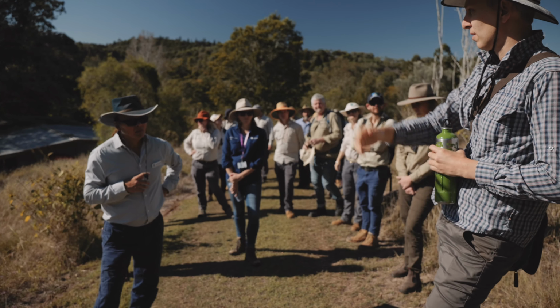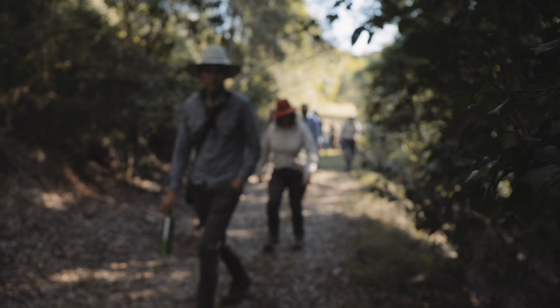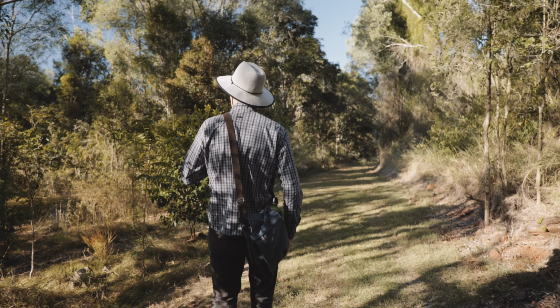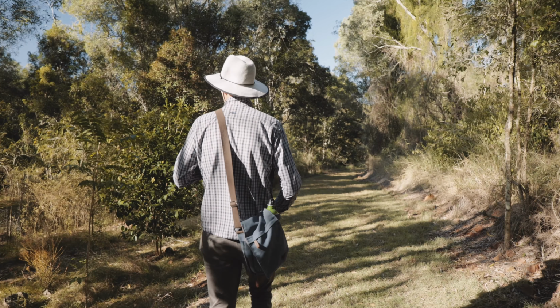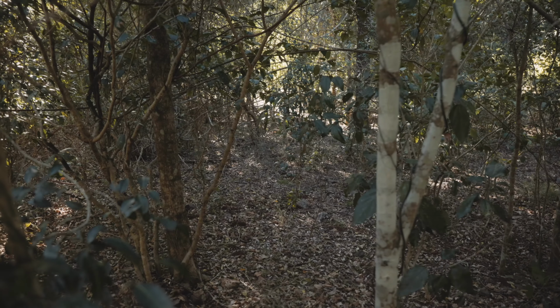Success for me would be to walk into an area that I've restored and have it feel like a remnant patch of pine forest, whereas the starting value is quite young regrowth that's very weed infested. And so removing all the weeds, allowing the trees to grow back, filling the gaps, trying to recreate the structure and the diversity that used to be in the original forest would be success for me.